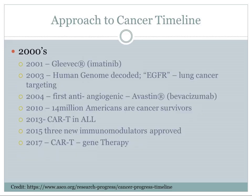So in the 2000s, we move on, and Gleevec is approved, and I think that trial was actually stopped short because of improved efficacy. And then 2003 is a major marker. I think we all know that the human genome was decoded at that point, but the knowledge we gained from that is massive, because the same year we discovered the EGFR gene, which we now use to target a lot of therapies in lung cancer.